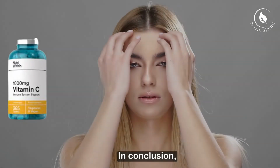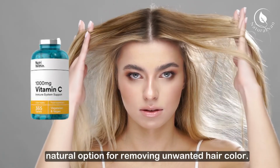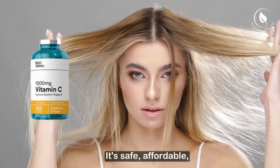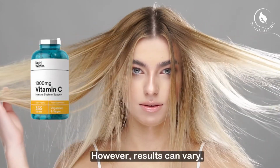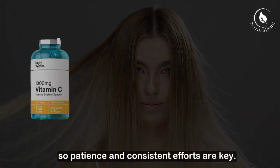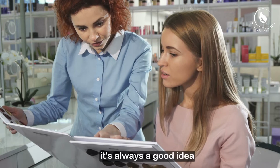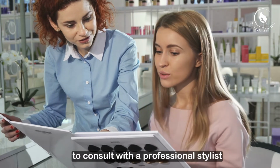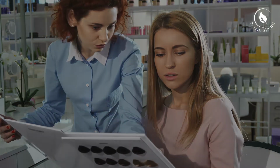In conclusion, vitamin C can be a fantastic natural option for removing unwanted hair color. It's safe, affordable, and relatively easy to use. However, results can vary, so patience and consistent efforts are key. Before trying any hair color removal method, it's always a good idea to consult with a professional stylist to ensure you achieve the best possible outcome.